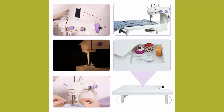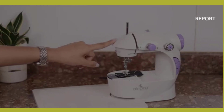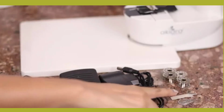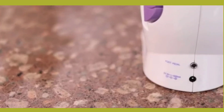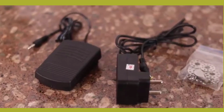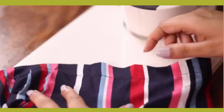As per customer reviews, these compact and portable machines are useful for everyday sewing, mending, and alteration. If you transport the machine or want to store it somewhere in your cupboard, then this could be a good machine. Some of the machines also have an extension table or a table set. That is also convenient because you can spread your fabric and stitch it easily.